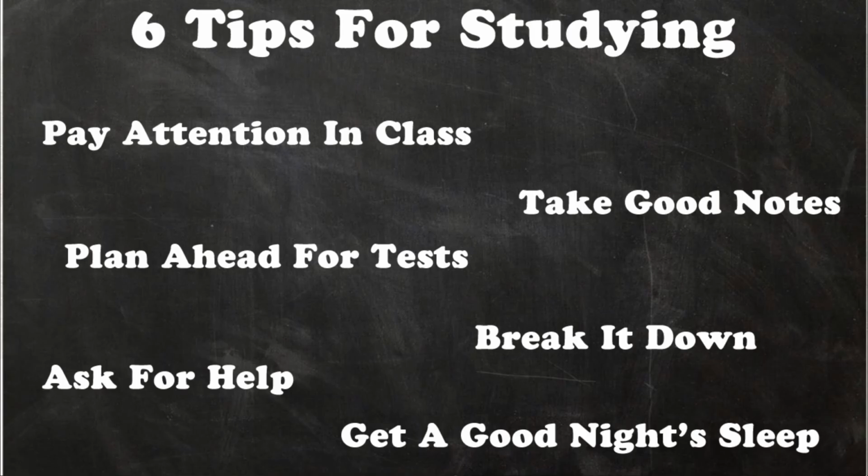Another way to break it up is to study regularly instead of just the night before. You can always review your notes and read over the chapters you're working on. Or, if you're studying math or science, do some practice problems. How much studying should you do each night? Your teacher can help you figure it out.